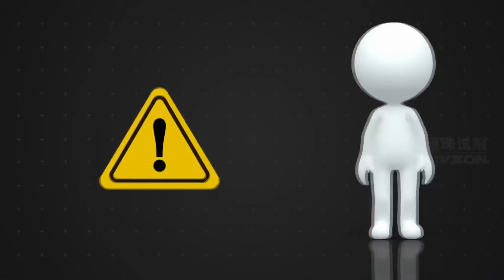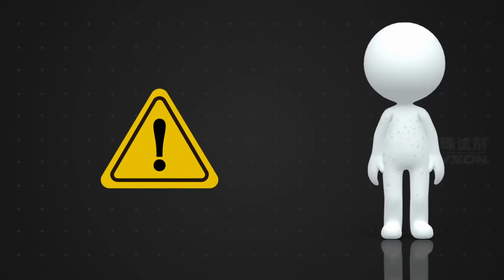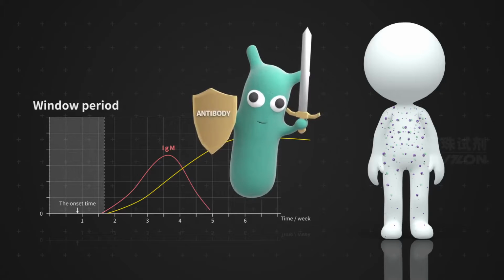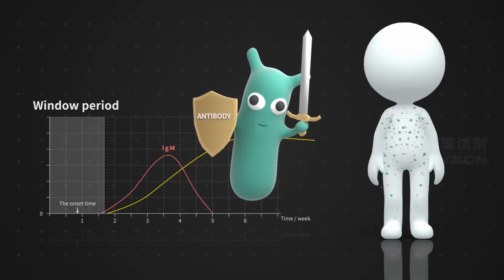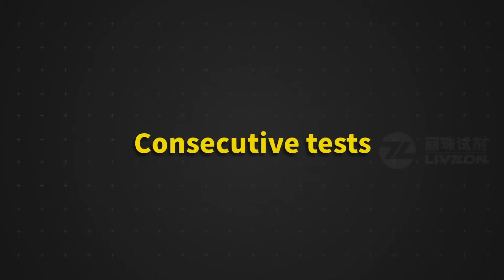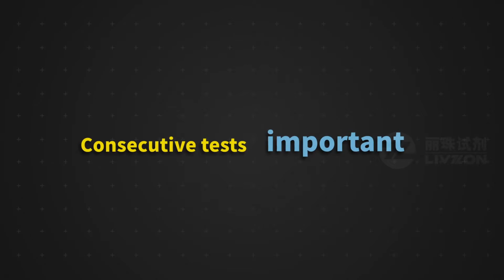One thing should be reminded again, there's a gap between the date of infection and that of antibody appearance, which is called the window period. So a negative result of antibody testing in this period cannot exclude the possibility of infection. Meanwhile, antibody testing may be interfered with by various factors. Very few cases of false positive results cannot be avoided. Therefore, it's important to keep a consecutive testing of antibodies.